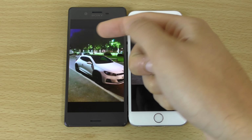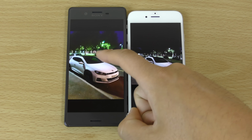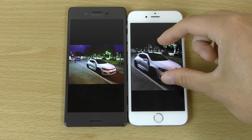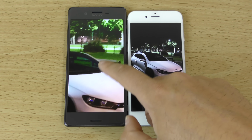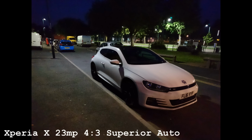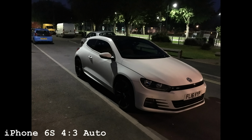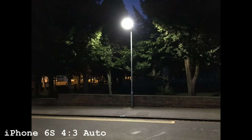You can see I did one shot on manual and one on superior auto with the Xperia X, and it was about the same in terms of what you get on both modes. So I think the iPhone handles it a little bit better, with less noise and a little bit more accurate colours in low light, but it's a solid step up from the Z5 in terms of the shooting speed, and that's the main issue I had in low light. That was very annoying.